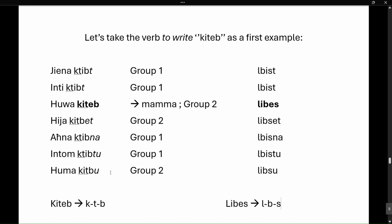The mamma also helps us identify any word that comes from kiteb. By now, everybody should know how to say the word book in Maltese. Kiteb. Isn't that oddly similar? Not just that, but kiteb, which means book, a noun, obeys the għerq rules. The K comes before the T, comes before the B. That's how I know that kiteb is related to kiteb.